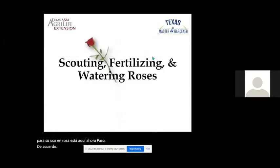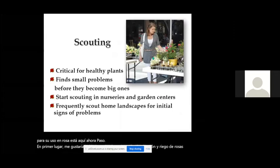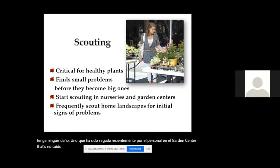First of all, I'd like to talk to you about scouting, fertilizing, and watering roses. Scouting is something that we all do as a matter of course whenever we go into a nursery or garden center browsing for a plant to take home. We're looking for the best possible plant, one that doesn't have any damage, one that's been watered recently by the staff, that's not drooping over, just the healthiest plant we can get. That's important because we don't want to bring home problems into our own landscape that haven't been there before.